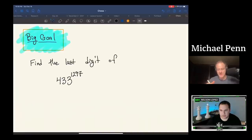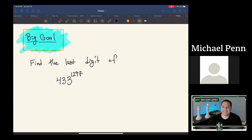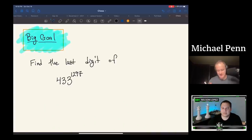So I think these number puzzles are really cool in that they're pretty easy to do, much easier than playing chess. But they seem absolutely crazy, right? Like it seems impossible to just figure out in your head what the last digit of 433 to the 1297 is. Is that correct that it seems crazy, or am I just so jaded?